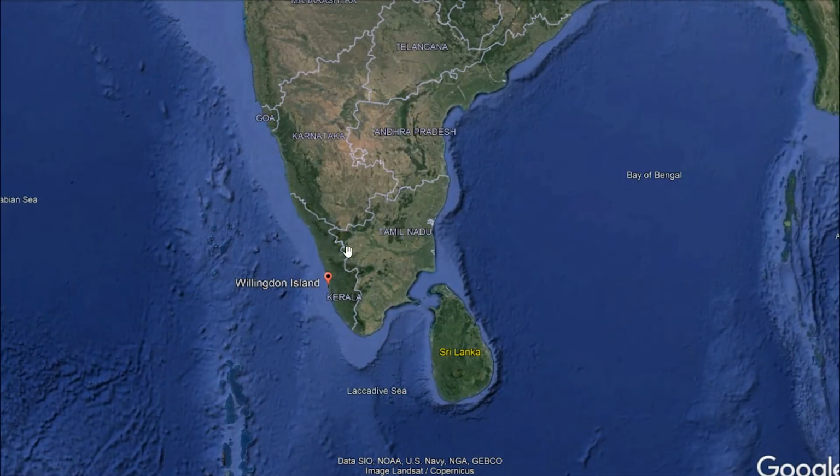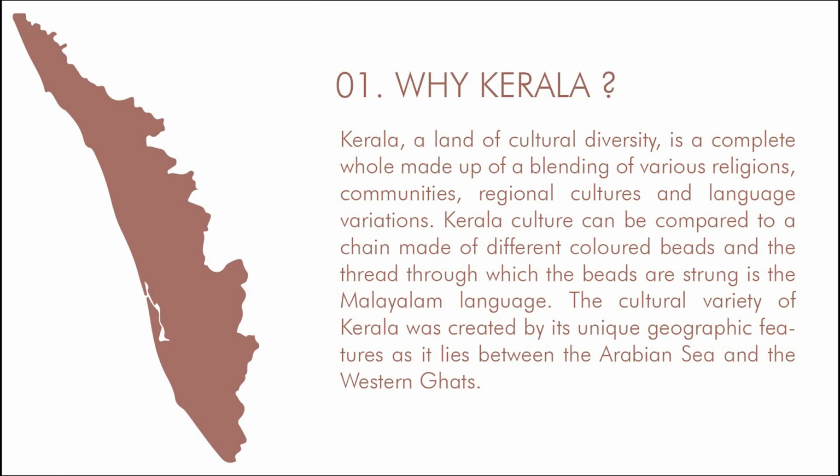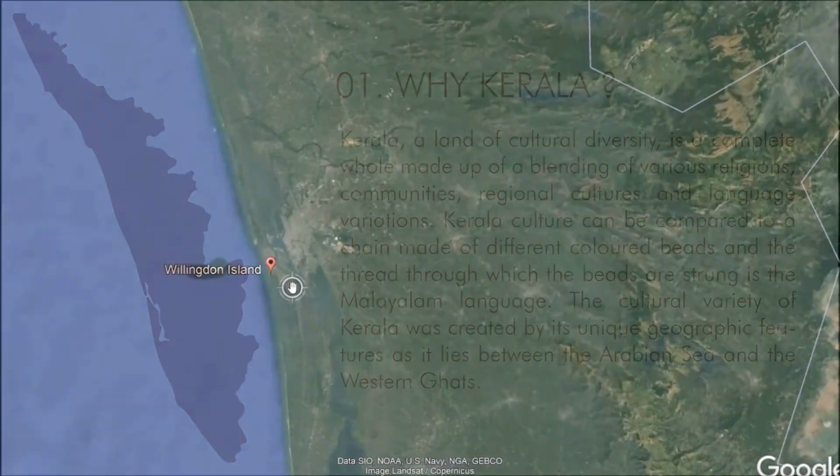Kerala. Kerala, a land of cultural diversity, is made up of various religions, communities, regional cultures, and language variations. Kerala culture can be compared to a chain made of different colored beads, and the thread through which the beads are strung is the Malayalam language.